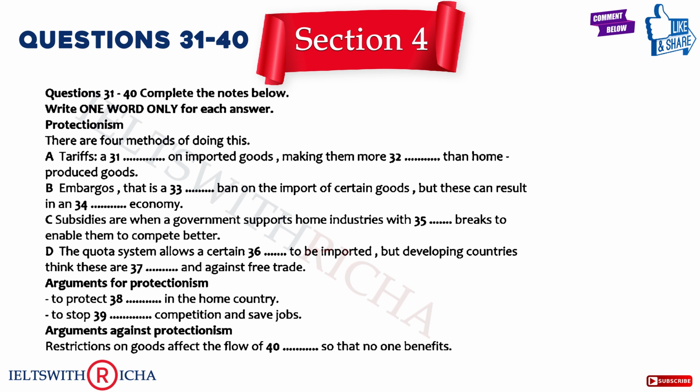Firstly, to protect employment in the home country. The simple view is that if imports are stopped, then jobs will be saved and even created at home. Secondly, to prevent unfair competition. It is often said that developing countries have the advantage of cheap labour costs in their countries, and that they use this to undercut the price of the same goods produced in richer nations. A tariff might be applied to even out this imbalance.